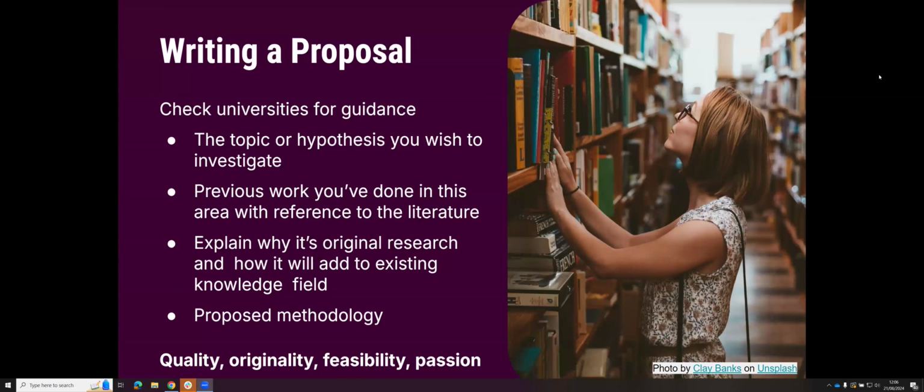If you do need to write a proposal, and remember, not all PhD applications will require this, check universities for guidance, check really carefully. They may give you some information about what you need to do and how long it should be. But typically it will include the topic or the hypothesis that you want to investigate, any previous academic work that you've done in this area with reference to the literature.